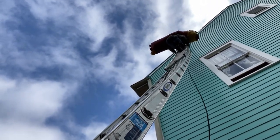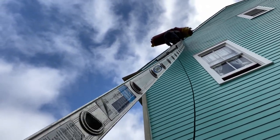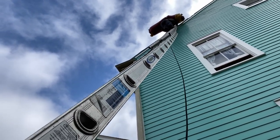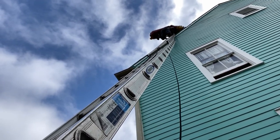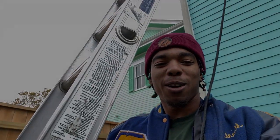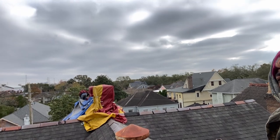Almost there. Easy money. Lightweight. Big man. Yes, sir. No pain. No pain. My dog. Money don't come easy. Here we are after the climb. On top.